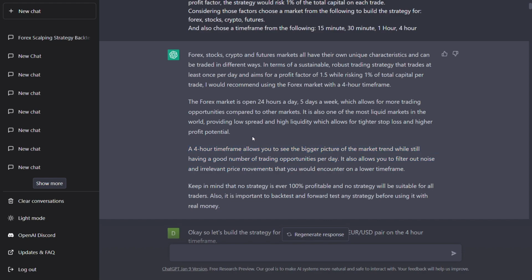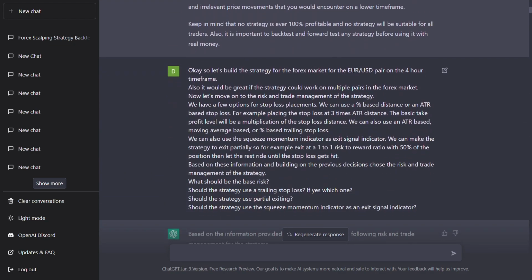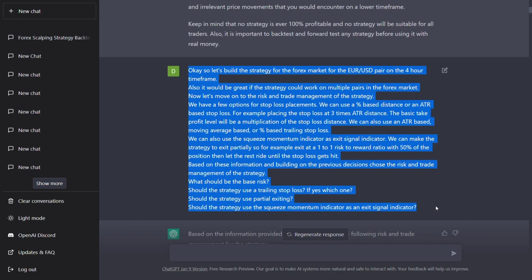ChatGPT seemed to base its decision on which market is the most liquid and has the lowest spreads. So I decided to go with the most liquid Forex pair which has the lowest spreads, which is the Euro versus US dollar. In the next step, I described to ChatGPT the stop loss and take profit options that the strategy script has, and also what trade management and trading stop losses it can choose from.